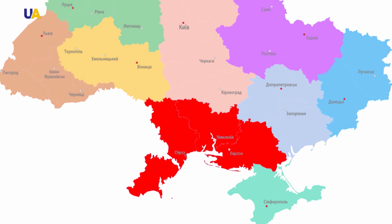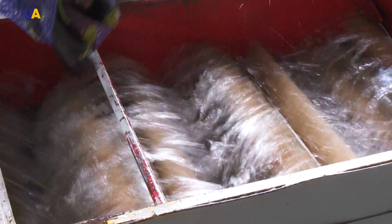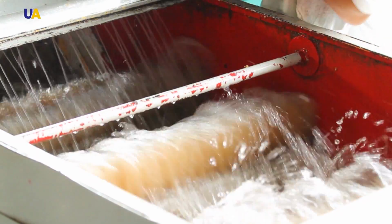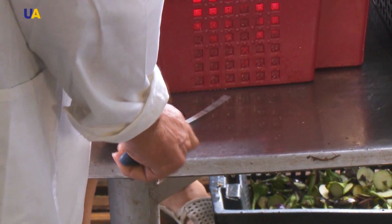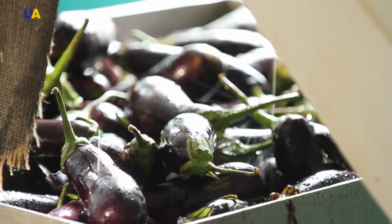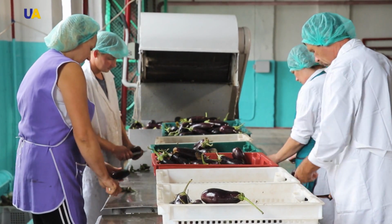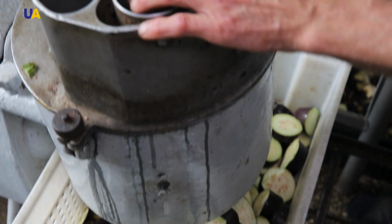The eggplants are grown in Odessa, Mykolaiv, and Kherson regions before being delivered to the plant. First of all, the eggplants are washed thoroughly. To prepare the snack, eggplants of certain size, color, and ripeness are selected. These are the standards for production. After the eggplants have been washed, the stems are cut away. A special cutting machine cuts the vegetables into rings of required thickness.